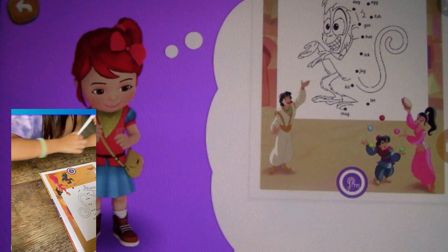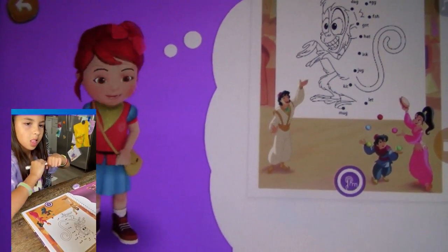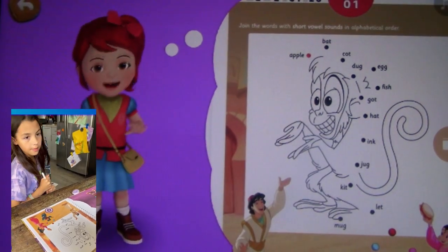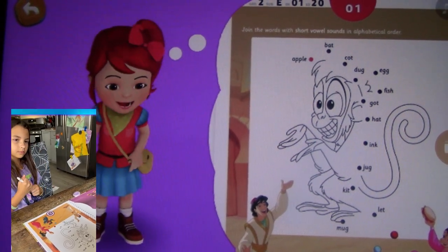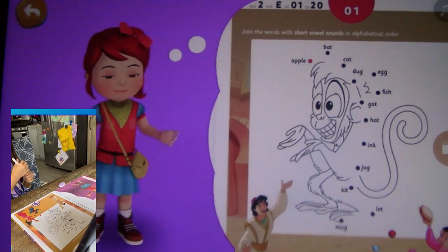It's time for Agrabah's biggest parade of the year. There are so many fascinating things to see. Someone sure is excited to watch the parade. Let's find out who. Join the words with short vowel sounds in alphabetical order.